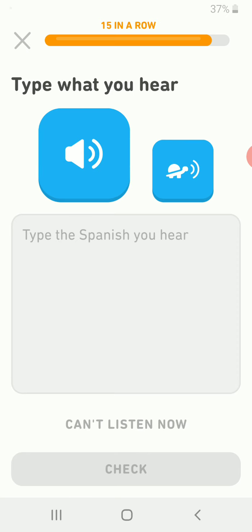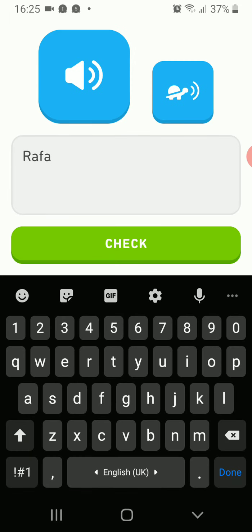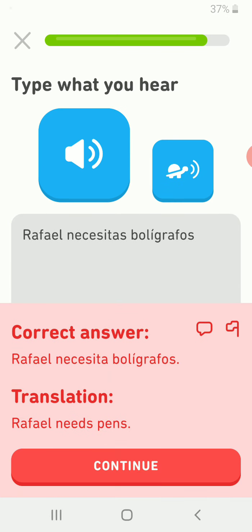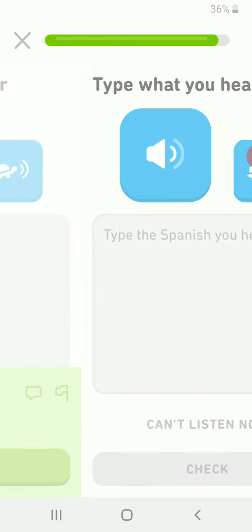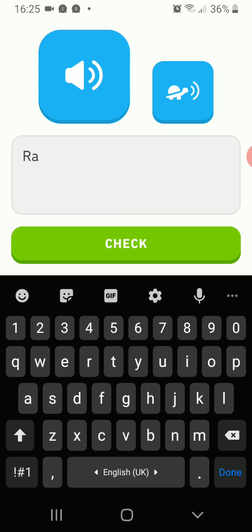Rafael necesita bolígrafos, except that José is written with an accent. Rafael necesita bolígrafos. Bolígrafos, pens. Oh, Rafael necesita. Yes, oh my god, so necesitas is for tú. So my bad. 0, 1, 2. Rafael necesita bolígrafos. Let's have another try.